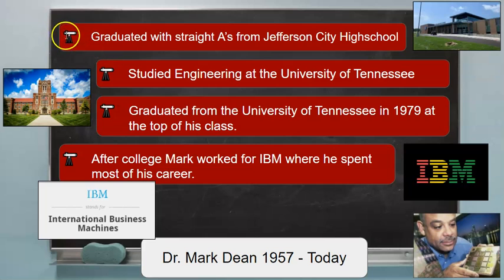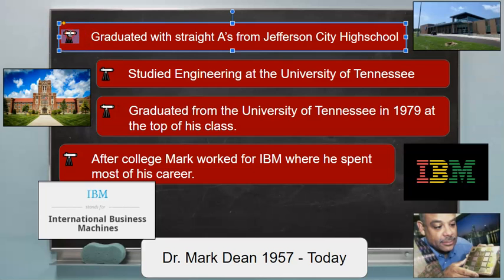Oh, and I just realized all of these are telescopes. I need to change those. Okay, well.